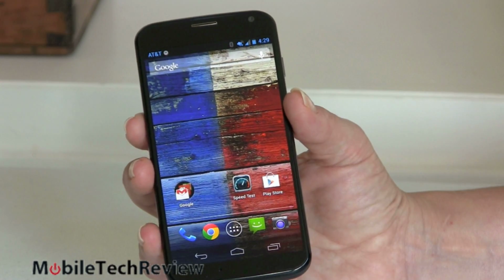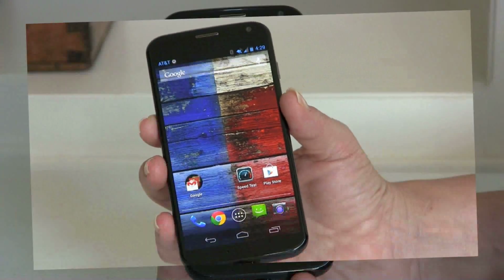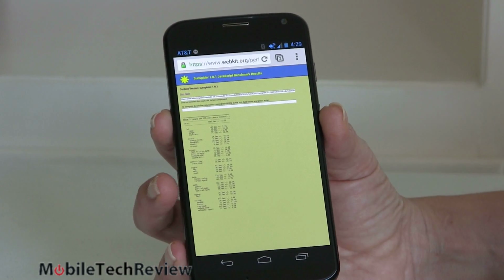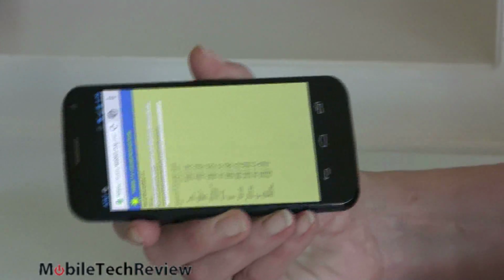But then Galaxy S4 has a quad-core CPU and a higher resolution display. For web browsing, you get Chrome here. Google does not include the WebKit web browser anymore. Usually other manufacturers will include that if they want to customize the browser in some way.